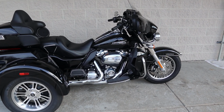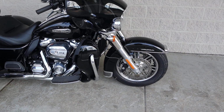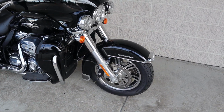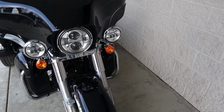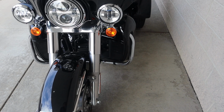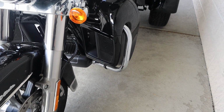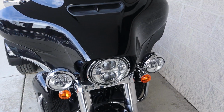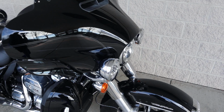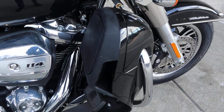We have here an FLHTCUTG Tri-Glide with passing LED lights, dual Brembo brakes, chrome finish, lower fairing, wind deflectors, batwing fairing, fixed onto the forks, not the frame.